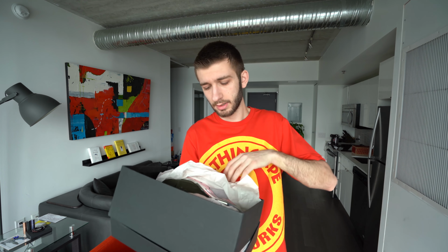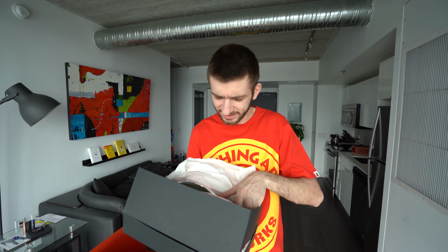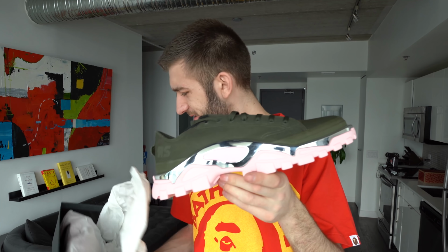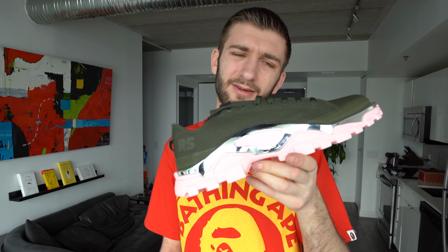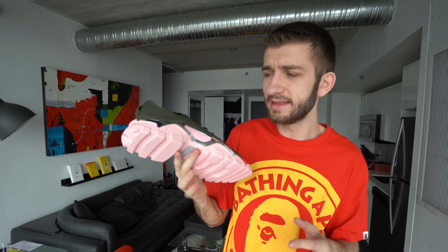Before I open the box, I just want to warn you guys, these are absolutely horrendous, and if you have small children watching, please ask them to avert their eyes. Oh my god, these look even worse in person. Oh no, Adidas. Why, Adidas? Why? Some of these high fashion shoes I just don't understand, and this would be one of them.